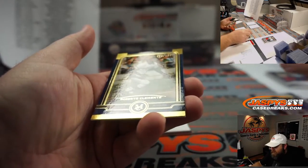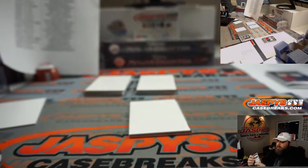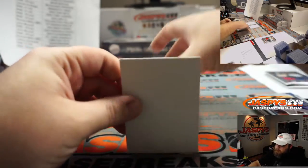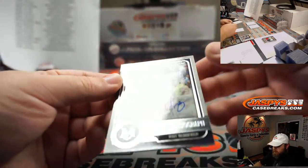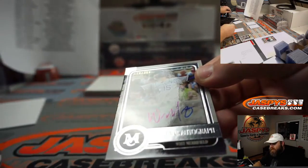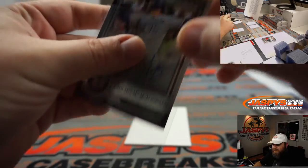Roberto Clemente, 88 out of 150 for the Pirates, and Richard Miller. And our auto. Cool, Whit Merrifield, 178 out of 299 for the Kansas City Royals, and Nick Sanderson.